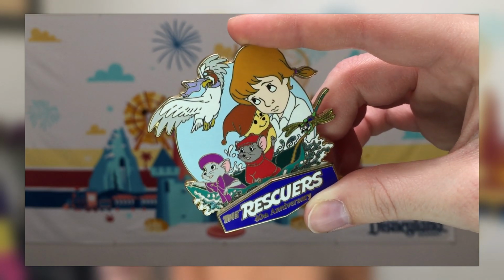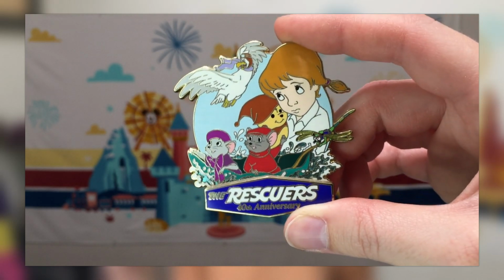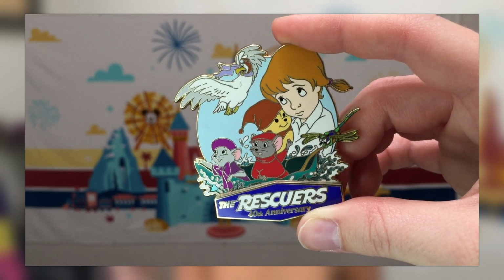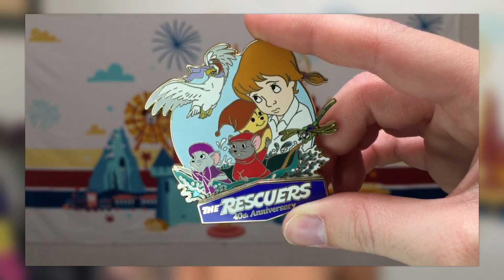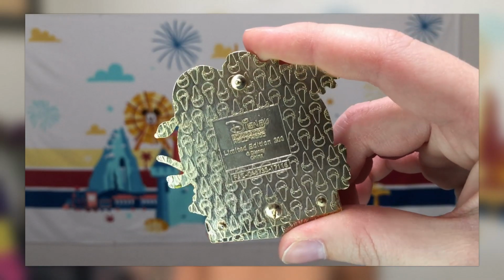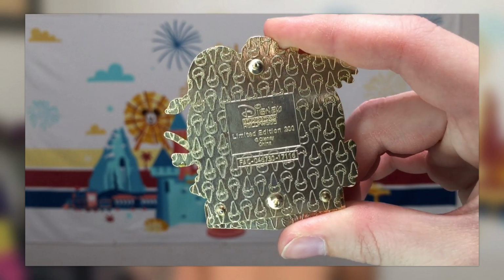I really like this one from the Studio Store because you also have Penny on it. There's Orville flying in the background. You again do have Bernard and Bianca in a little leaf being pushed by Evinrude. This one also does feature a nice little pin on pin. And then on the back here, again, we have limited edition 200.